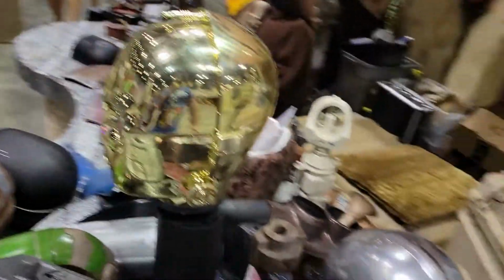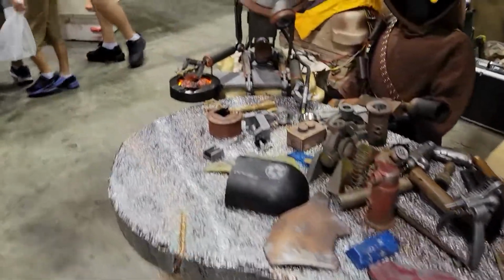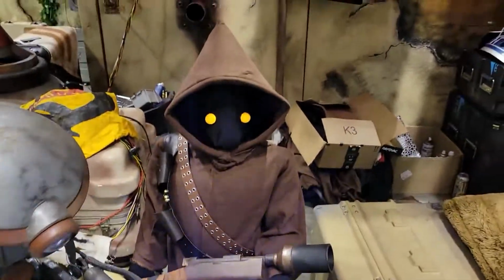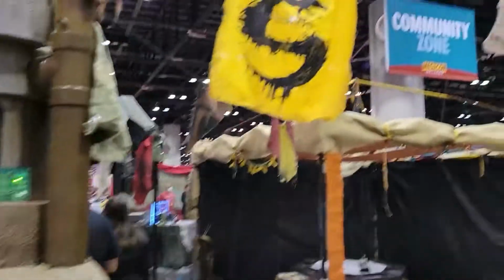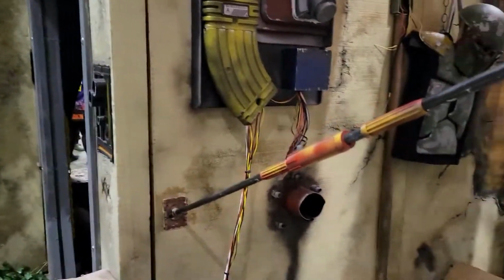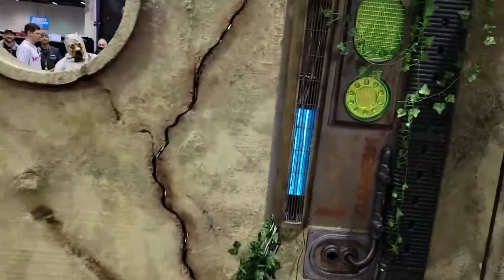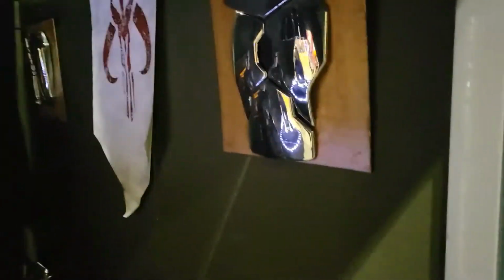Very neat idea. We got 3PO's head sitting right there. Looks awesome. We got some Jawas working with some droids, putting some stuff together. Very neat. Love that. Over here again, more stuff. It's all set pieces that you would see if you're in, let's say, the Tatooine area, or maybe in Mos Eisley. Love what that looks like. Very, very cool idea right there. We got Mando right there. Very, very cool. Hey, Mando. Very neat. Love that.